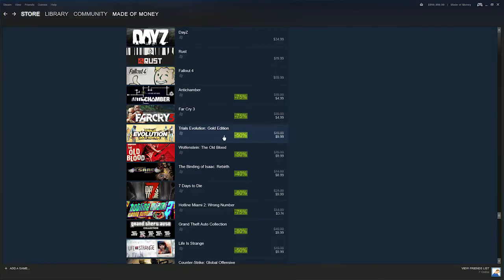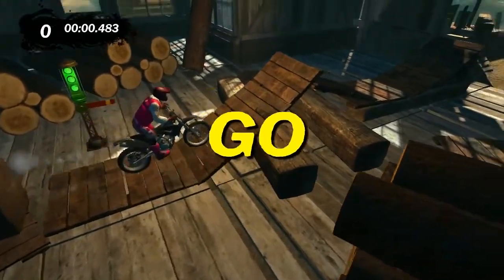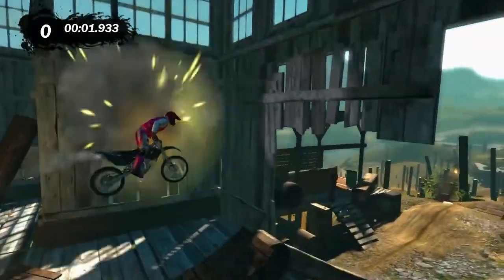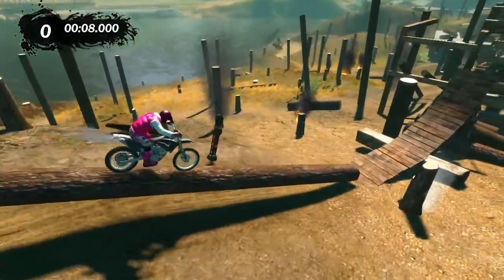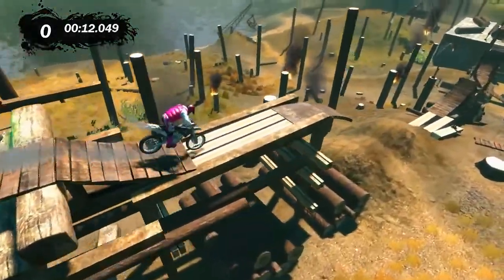Trials Evolution and Trials Fusion are next up on the list. They were both priced at $10. And if you're just going to get the base game, then I would recommend Trials Evolution because that contains all of the tracks from both Evolution and Trials HD, so that's basically 2 games in one for $10.